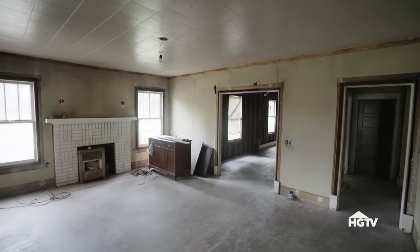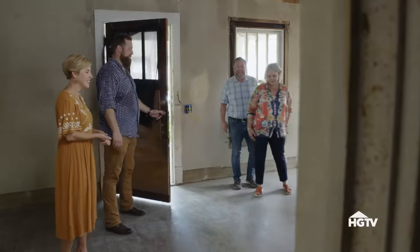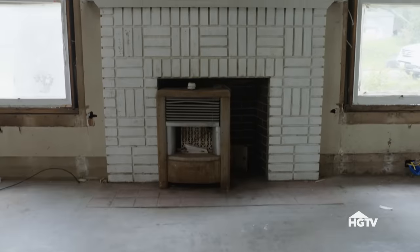Wow. You asked if there was a lot to do in here. A lot of it's already been done. Yeah. Obviously, there's a lot of work to do. I hate an acoustic tile ceiling. I do too. Nothing feels less like home. Yeah. So we would want to take that down, bring in new sheetrock, fresh paint on the fireplace. I don't think it would serve your budget well to try to strip it and get to the original brick.